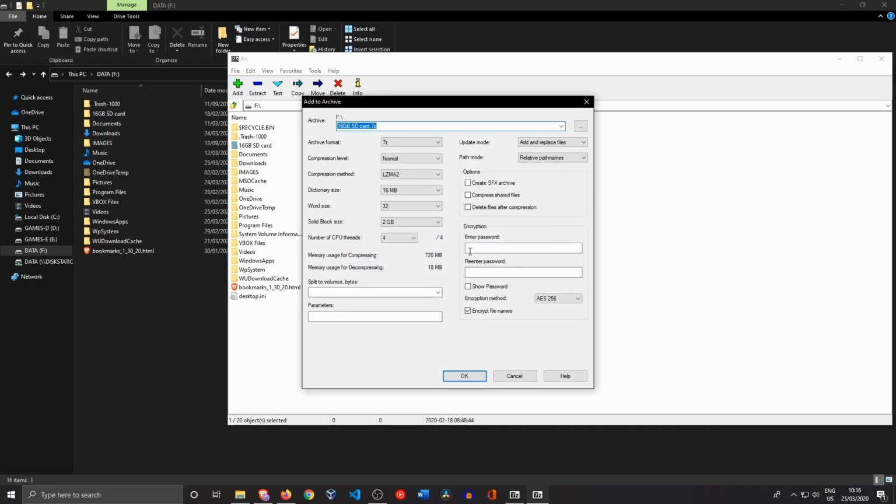Click Add, and then you want to enter a password over here. You want to be sure to encrypt the file names as well, because if you do not select this, then anybody who sees the archive will be able to browse all the folders and the files. The only difference is they will not be able to open the files that are in there. So it's basically better if you just select this option over here.